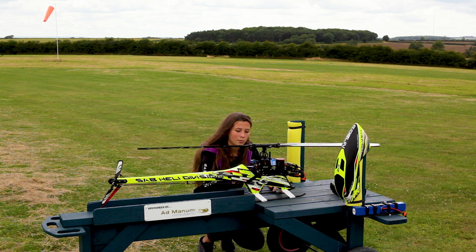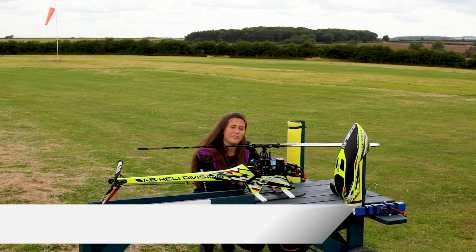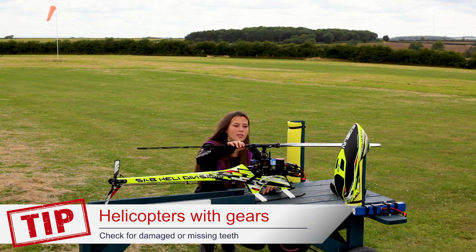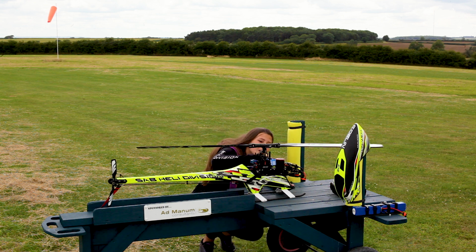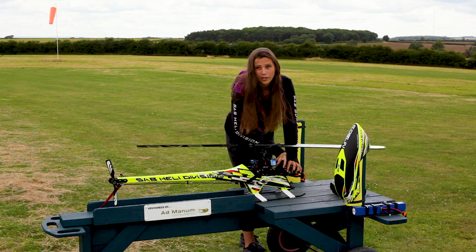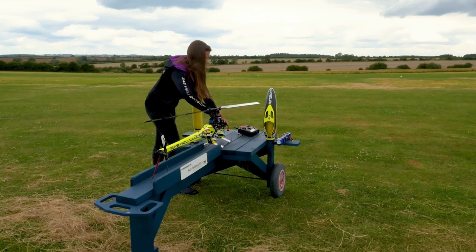So I'm just going to give it a little push, so it should be kind of rubbery. And then if you have tail gears or any gears on the heli, you want to spin the rotor head round and make sure none of the gears are hooked or it's worn at all. So now I'm just going to look at the motor. So rock it side to side and forwards and backwards, make sure that's on properly, and then give it a little spin to make sure the bearing's okay.